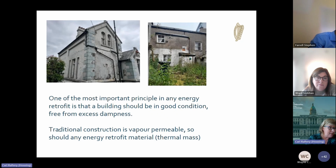So it's very important. And the only other thing, traditional construction is vapor open, so should the retrofit materials be, so that it actually uses the thermal mass of the building appropriately.